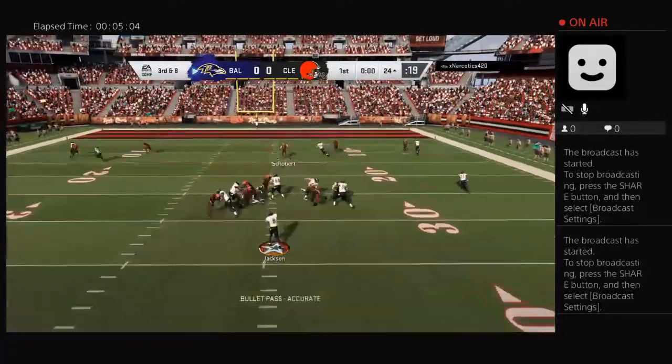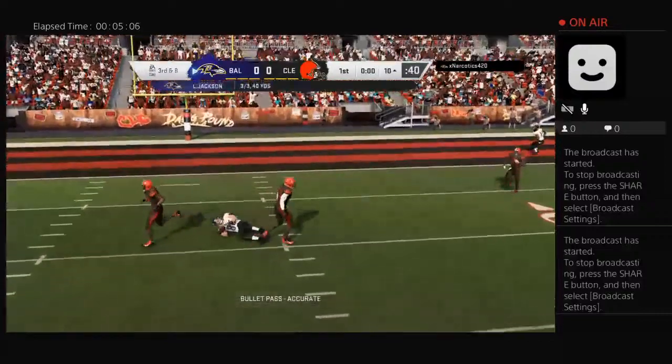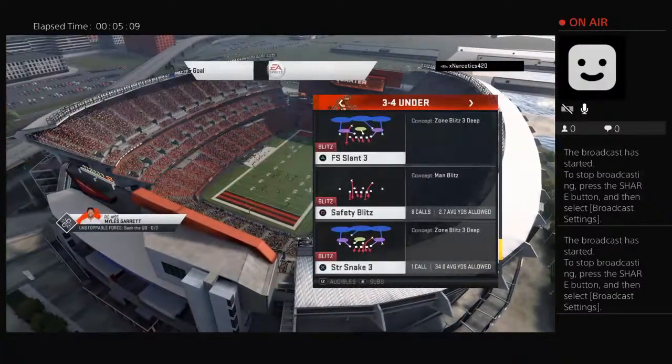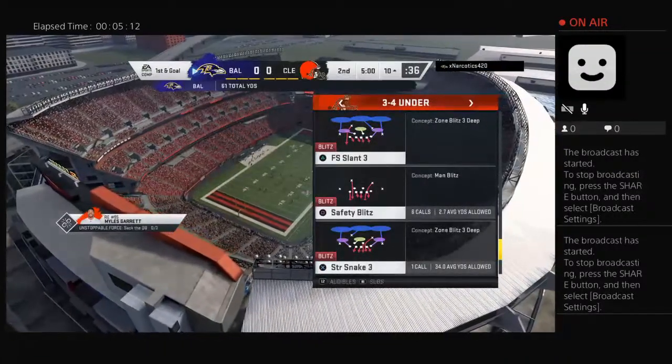Jackson from the shotgun. Oh, did he hang on to it? He did on the dive. Nice grab. On EA Sports.